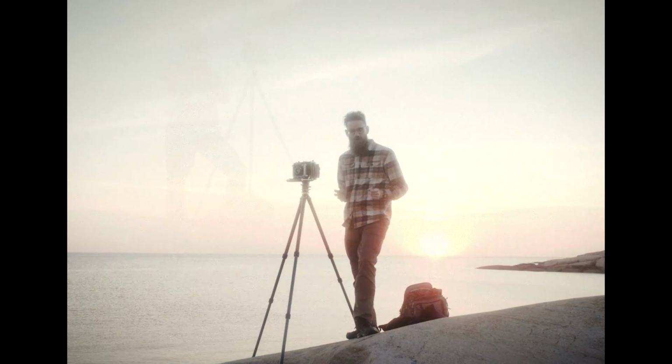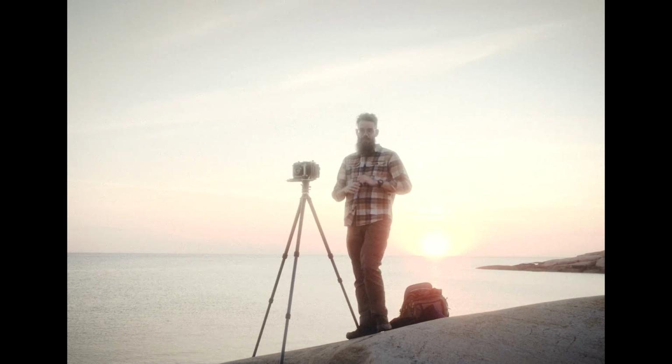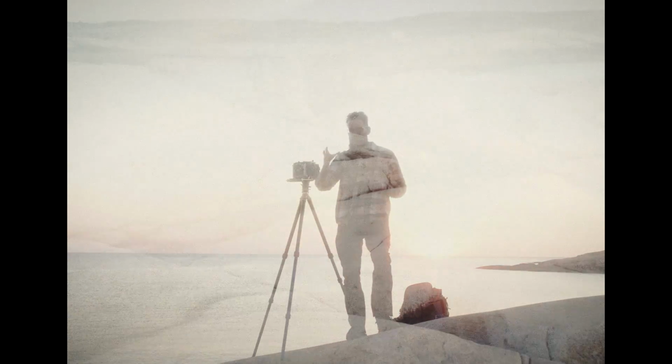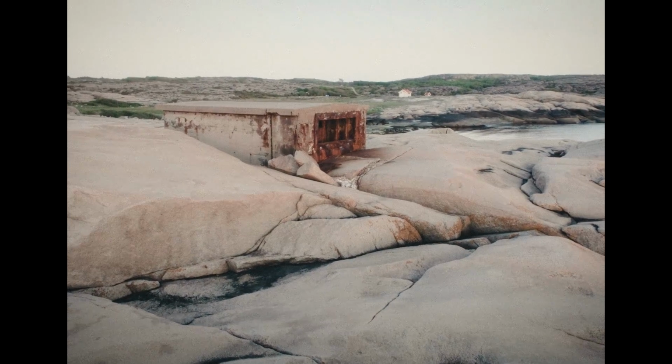A bit hectic, that one. I don't like to rush my images, especially not when I'm shooting large format. But I actually ended up with a composition I'm quite pleased with. It's quite simple. I have this old bunker, whatever it is, sitting among the rocks, a nice little frame with the rocks there.